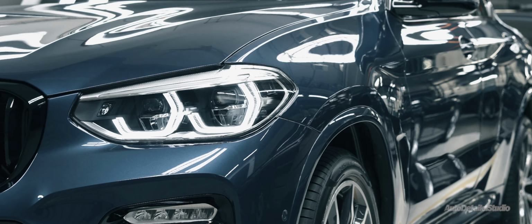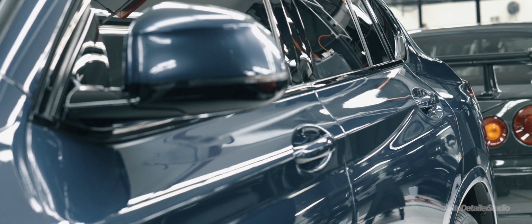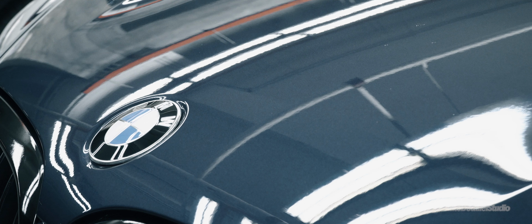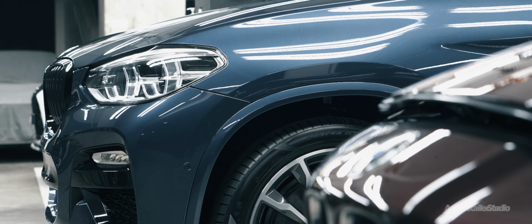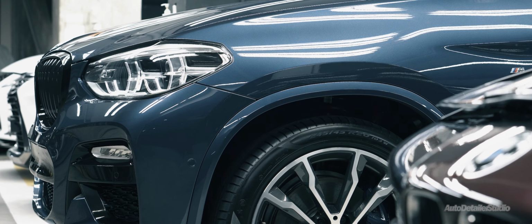ClearGuard Alpha is the world's first carbon-based self-healing paint protection film. It features advanced product engineering that uses oxygen to heal instantly without requiring heat, unlike traditional self-healing products. ClearGuard Alpha effectively doubles the gloss of your original factory paintwork whilst remaining invisible to the naked eye.